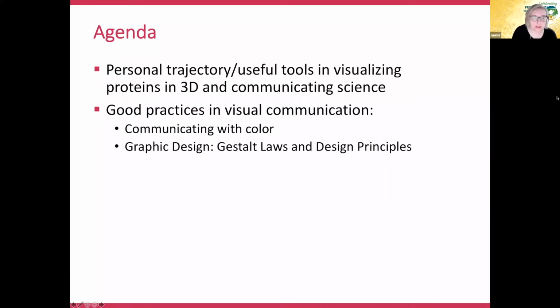So today I'm going to talk about my personal trajectory. Stephen actually mentioned it, but I would like to talk about it in the context of the useful tools that I learned along the way. And if you think about this career, this could be useful for you as well. And then I'm going to talk about good practices in visual communication. So I'm going to talk about how to communicate with color and some tools that are useful for creating effective graphic designs. So those will be Gestalt Laws and design principles.